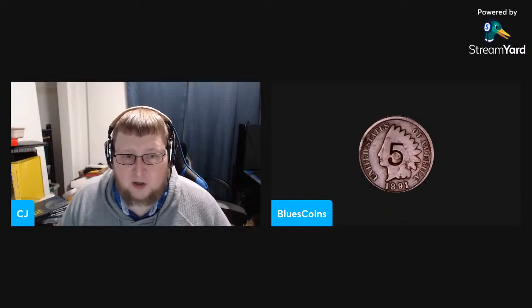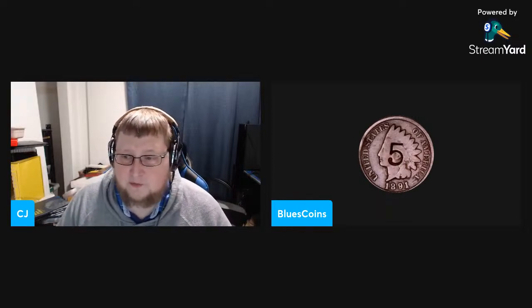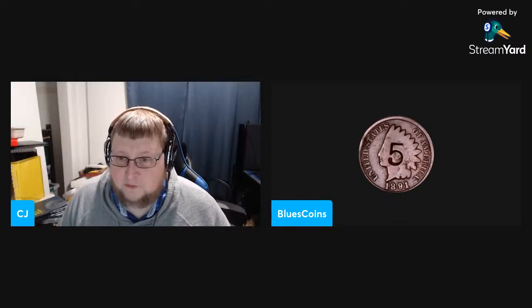Depiction of military hardware on one or both sides. One of the big ones that comes across is the ironclad ship, the USS Monitor. That shows up on a lot of different coins.